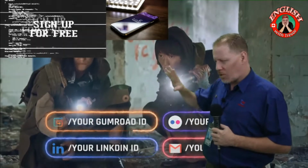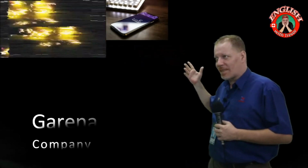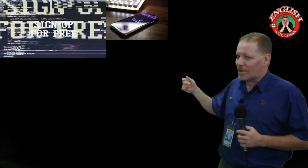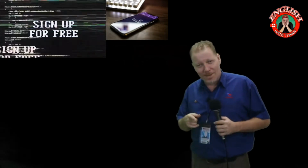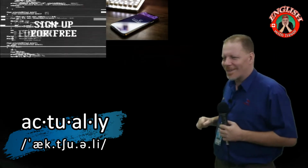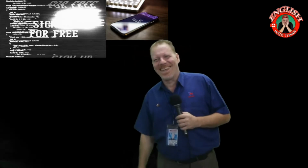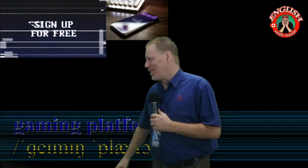And there's a word I'm looking for now. When you go to places like Garena, Twitch, I think Facebook has one now, and YouTube has one, and there's a few others as well that I hear about that I'm learning about now. Actually, what do we call these? Roadblocks. Yeah. Gaming platforms. That's exactly what we're looking for.